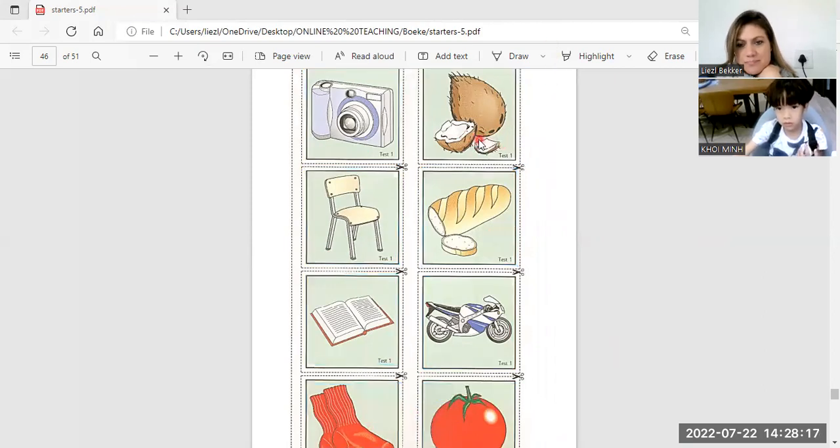What's this one? A coconut. Tree. Motorbike. Book. Tomato. Whistle. Coconut. Red. Camera. Good job. Well done.